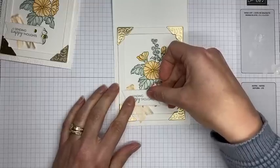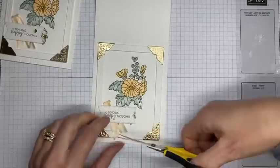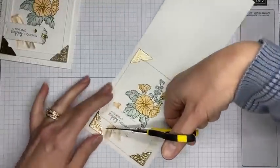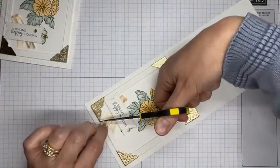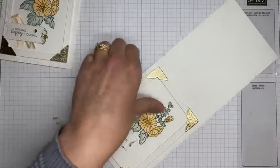So I'm going to come over here, slide this on over the top of my ribbon. And again, Stampin' Dimensionals. I may trim this up just a little bit shorter because I'm not sure that I love it hanging out that far off the bottom of the frame. Whoop, there we go. I think the other one looks all right.